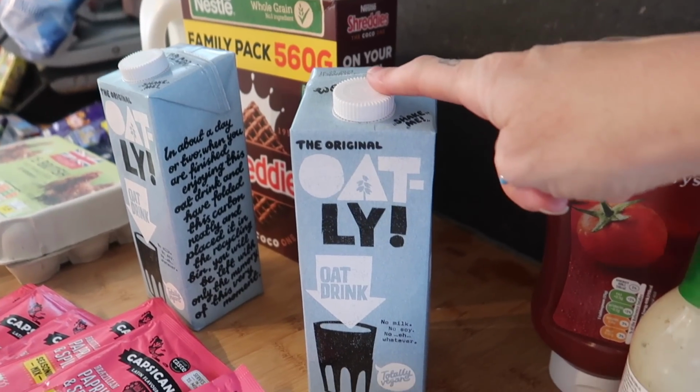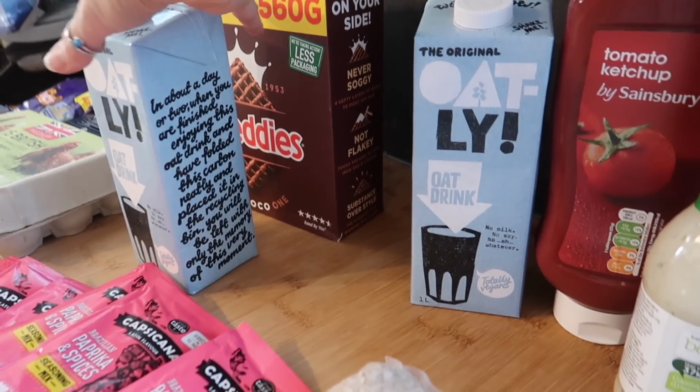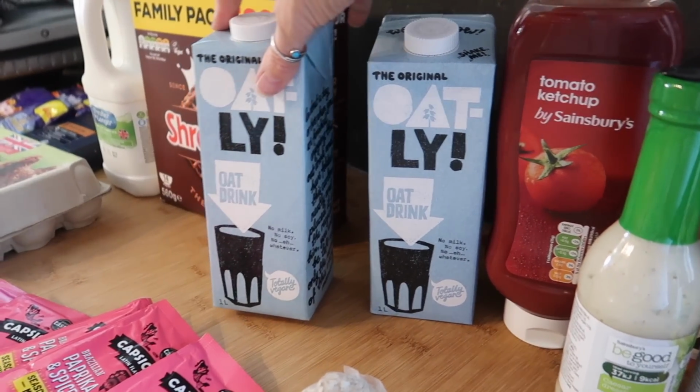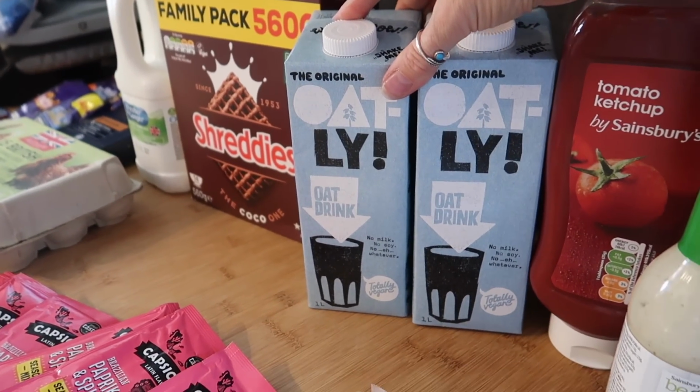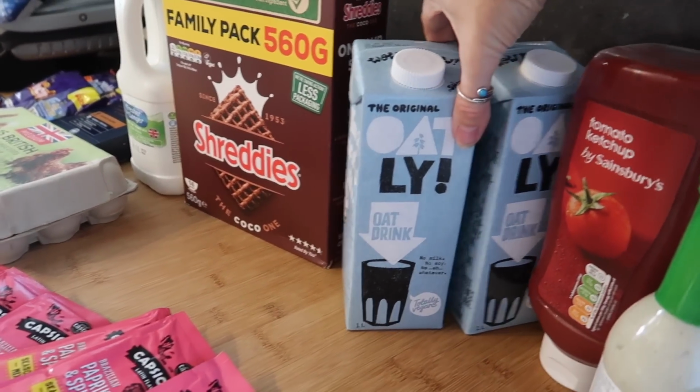2 Oatly drinks. This is £1.30 on offer at the moment. Still a little bit more than Aldi. Quite a lot more. I think Aldi's is 80p, so even on offer it works out 50p more a carton. But I was in Sainsbury's, so that's what I've gone with. At least it was on offer.